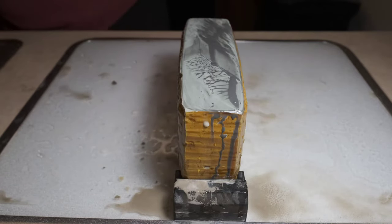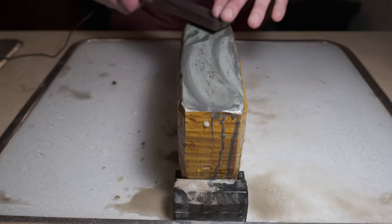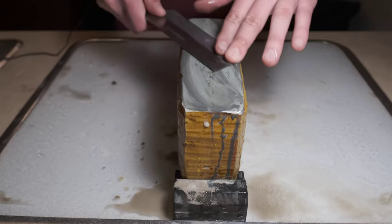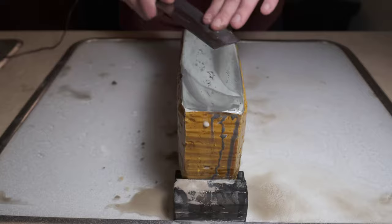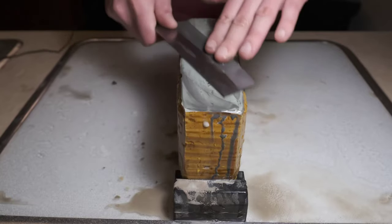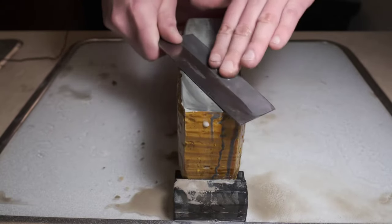All right, let's see if we need to go another round. Yeah, let's do one more round. It's looking actually pretty good, but I wouldn't mind. I just often spend more time on the synthetics. Generally speaking, they're more aggressive.